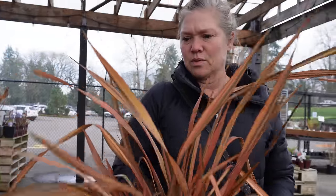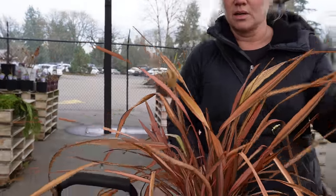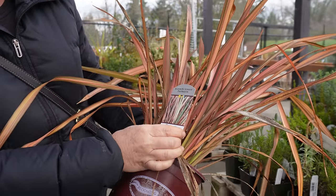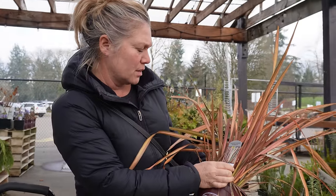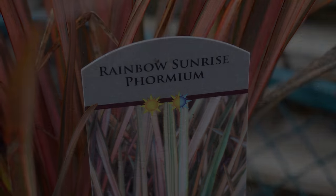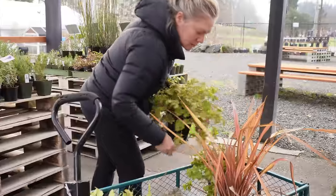So Brayden, I think this one looks better. I like the color of it, and I like the variegated, so let's do this one instead. So I kind of found this one I thought I would do instead, and this is called Rainbow Sunrise. So you're getting three for the garden? Yeah, and I think this is it. We got everything, it looks like.